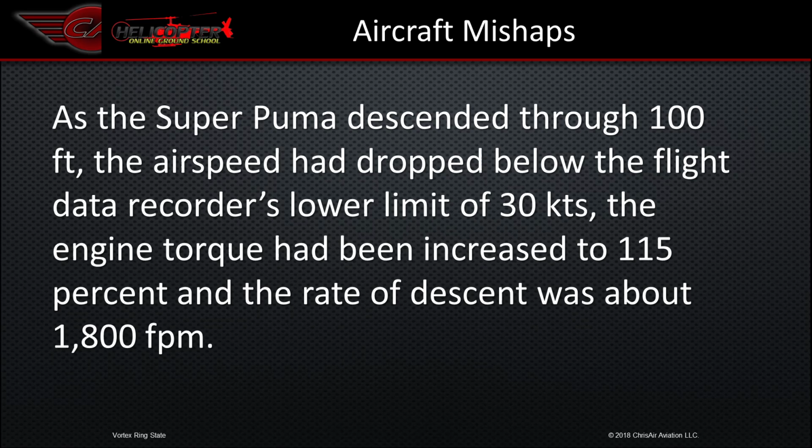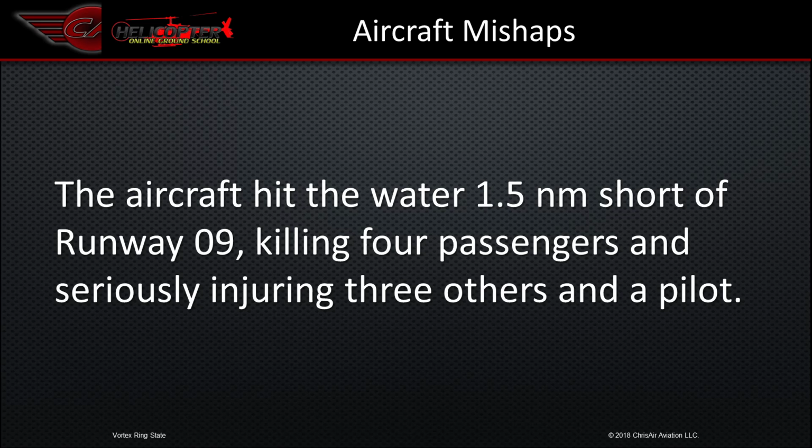As the Super Puma descended through 100 feet, the airspeed had dropped below the flight data recorder's lower limit of 30 knots. The engine torque had been increased to 115%, and the rate of descent was about 1,800 feet per minute. The aircraft hit the water 1.5 nautical miles short of the runway, killing four passengers and seriously injuring three others, as well as the pilot.